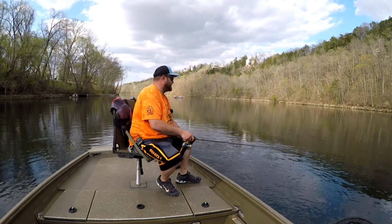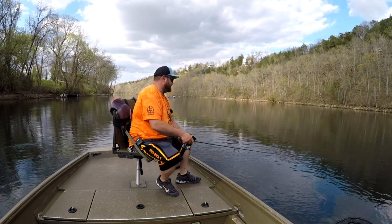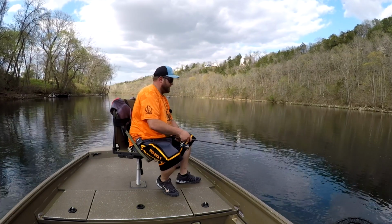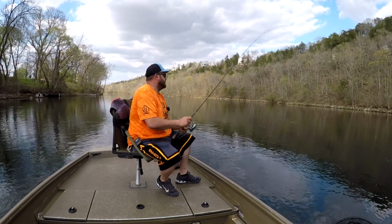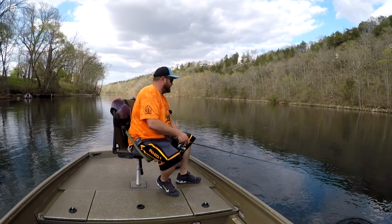And today I'm letting it sink for just a second. I'm giving it pretty aggressive jig action, but I am leaving a lot of slack in my line out there, which is allowing that jig to pop up real fast and then fall real fast again. I think a lot of the time they like that little tail flick.